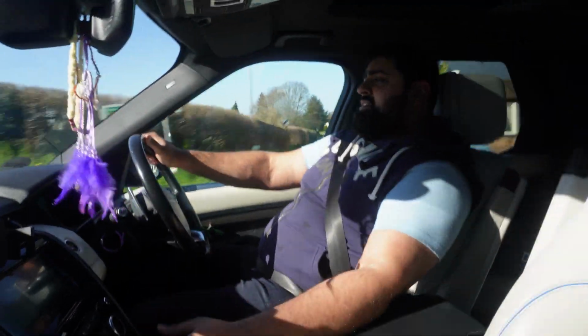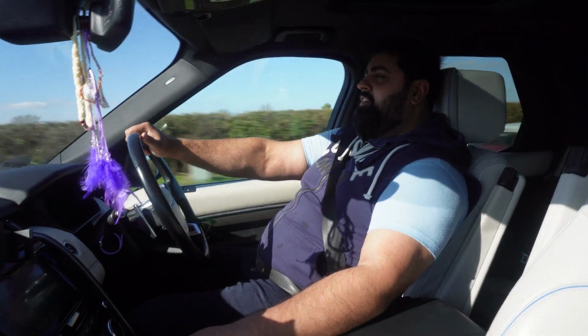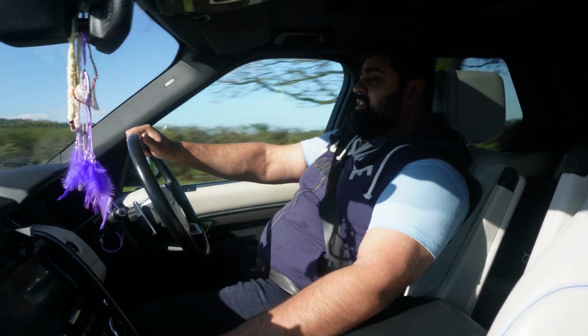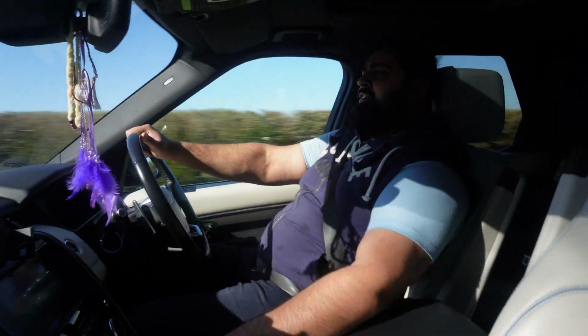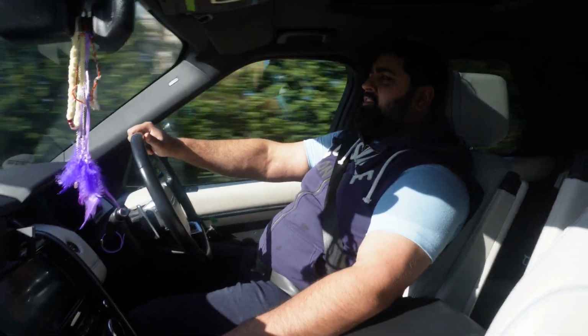But I mean, tell me what you think in the comments below. If you've driven one of these, or if you've driven a Range Rover that comes with the same engine, let me know what you think. I mean, performance wise, it's got more than you'd need, and I don't think you need any more than this. If you do, then obviously you can go for a Range Rover SVR, which will give you the top power, but otherwise this has got everything.